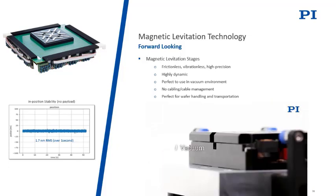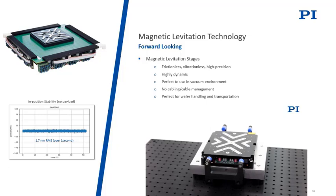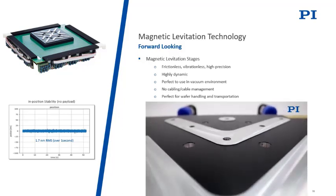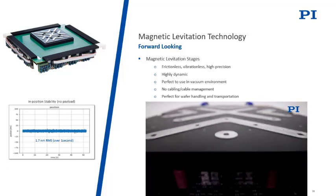These stages are highly dynamic. They are capable of very rapid and very precise movements. They are very well suited for use in vacuum and ultra vacuum environments. This makes them perfect for a lot of different scientific and industrial applications, like in many types of lithography applications.